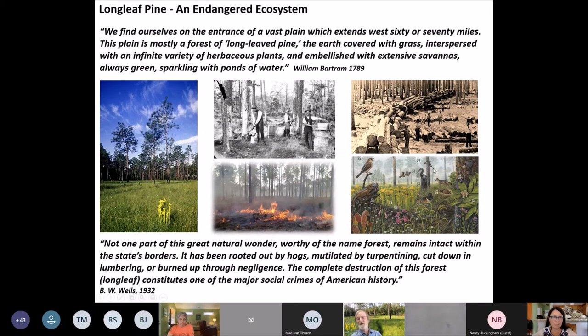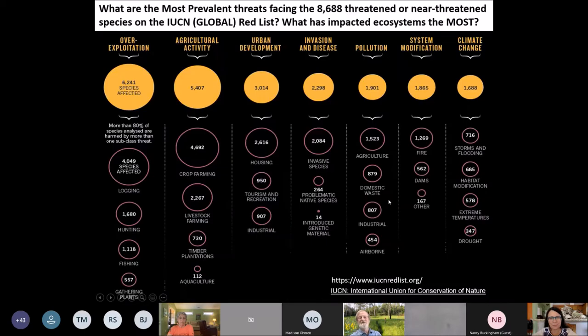By the way, this is one of my all-time favorite Postal Service stamps. This was a longleaf pine wet savanna stamp. That was many years ago, but it's still one of my favorites. So what is the cause of the loss of biodiversity?